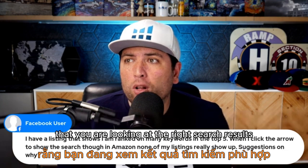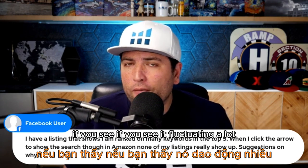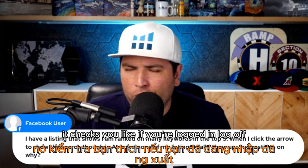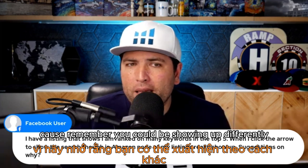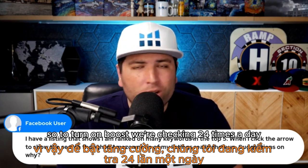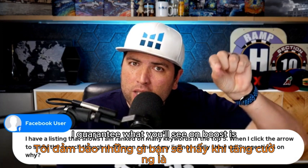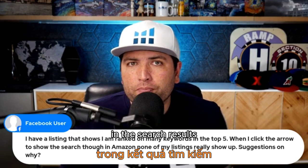And also to make sure that you are looking at the right search results. And at the end of the day, what you see in Keyword Tracker, if you see it fluctuating a lot, you need to turn on Boost, because Boost checks different browsing scenarios. It checks different addresses. It checks if you're logged in, logged off, a whole bunch of different browsing scenarios. Because remember, you could be showing up differently based on where the person is searching, what kind of browser they're using, etc. So with Boost on, we're checking 24 times a day, all those different browsing scenarios. And if on your computer it's showing that you're not ranked, I guarantee what you'll see on Boost is that some of those checks will be a blank, meaning that sometimes you're just not showing up in the search results.